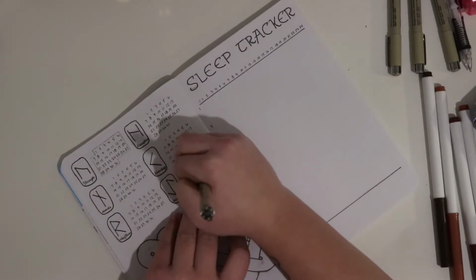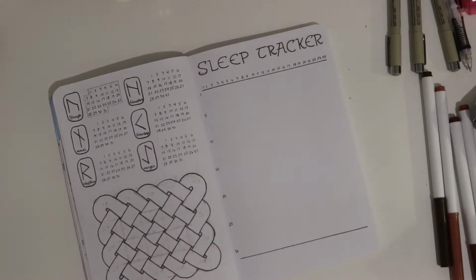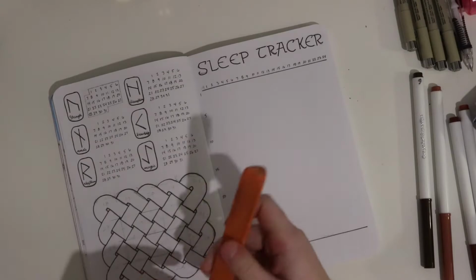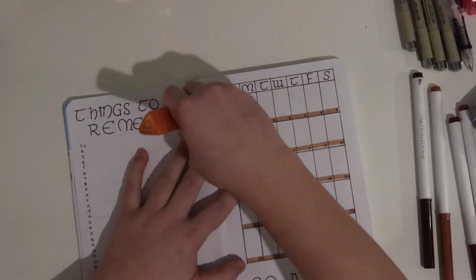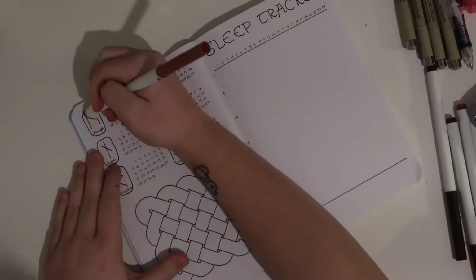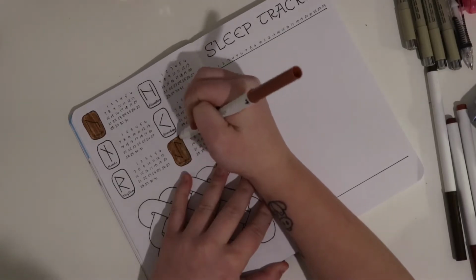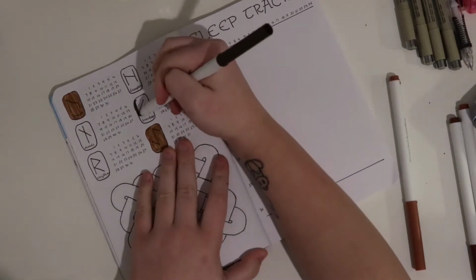So I did 6 runes. I did strength, needs, rhythm, disruption, knowledge, and magic. They obviously have different interpretations, but these are the ones I went with to represent the habits that I'm tracking. Strength being working out, needs being cleaning, and rhythm being playing piano, and so on.